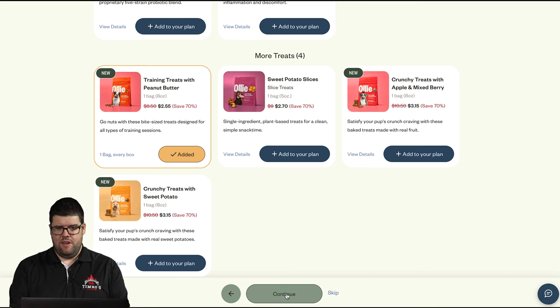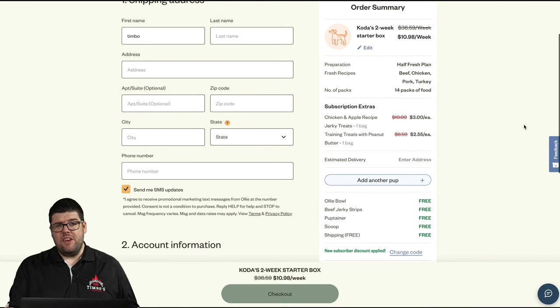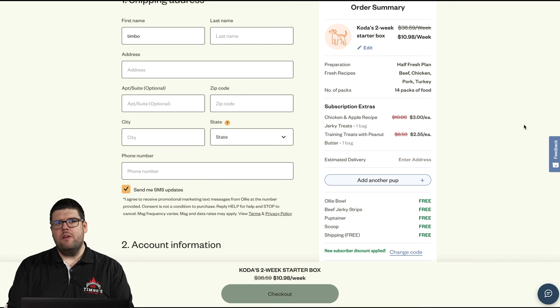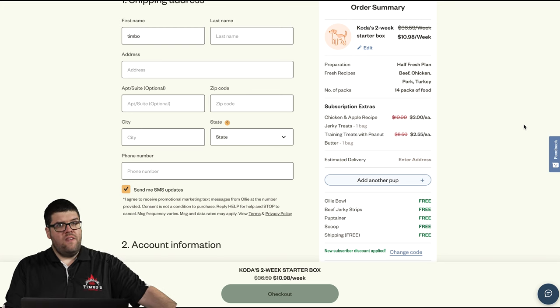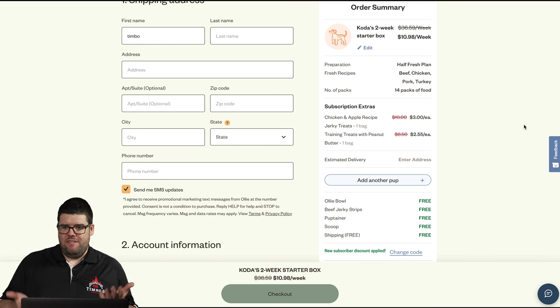All right, we're gonna hit continue. Boom, we're at the secure checkout page. At this point, you're gonna fill in all your information. You see how it is. So it's $10.98 a week for the first 2 weeks. But then after that, it bumps up to $36. $36 is really not that bad. But if you went with the full plan, the $51, now you're kinda getting into a different zone.